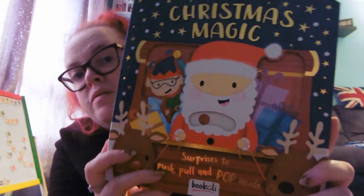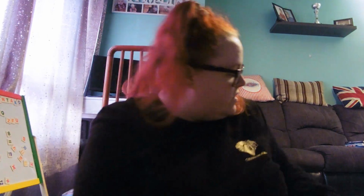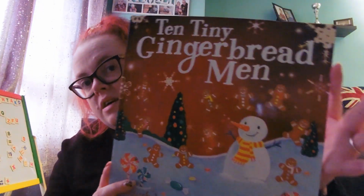These lift and flap and move along ones my mum got from B&M. Louis really enjoyed, so I'm going to keep those for this year. There's another one somewhere. He likes counting books, so I'm going to keep the 10 Tiny Gingerbread Men, Peter Rabbit, and then finally this big shelf, which Louis just shoves anything in. Right.